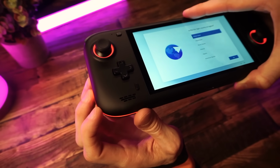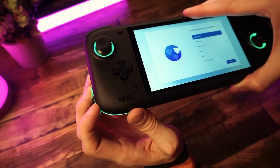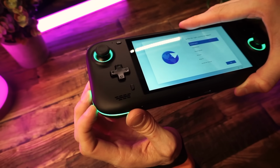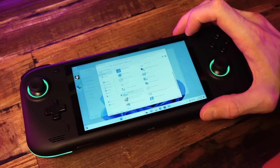And believe it or not, that actually worked. I can't even tell it's there now. It's a weird solution, but hey, all's well that ends well. And we get our standard Windows 11. Pretty normal stuff by this point.